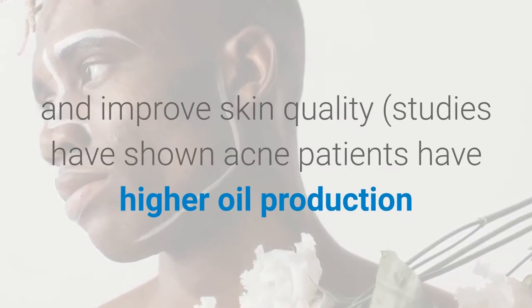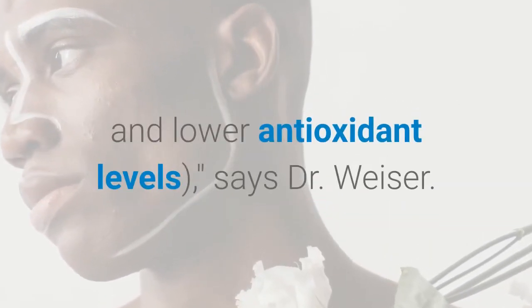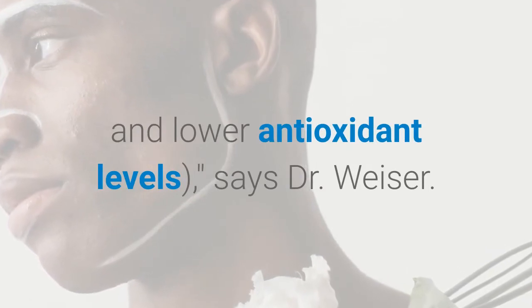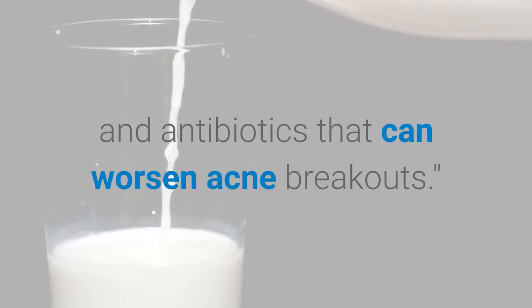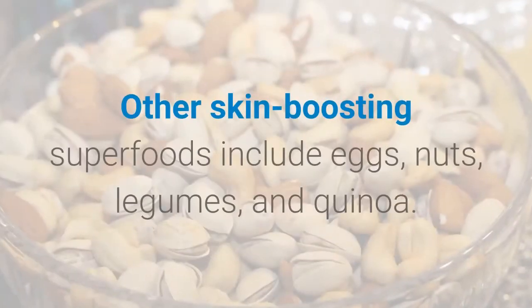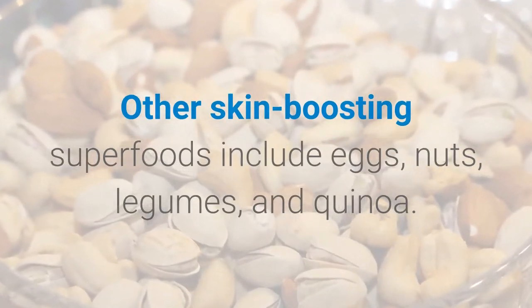improve skin quality. Studies have shown acne patients have higher oil production and lower antioxidant levels, says Dr. Weiser. Limit intake of dairy products, which can contain hormones and antibiotics that can worsen acne breakouts. Other skin-boosting superfoods include eggs, nuts, legumes, and quinoa.